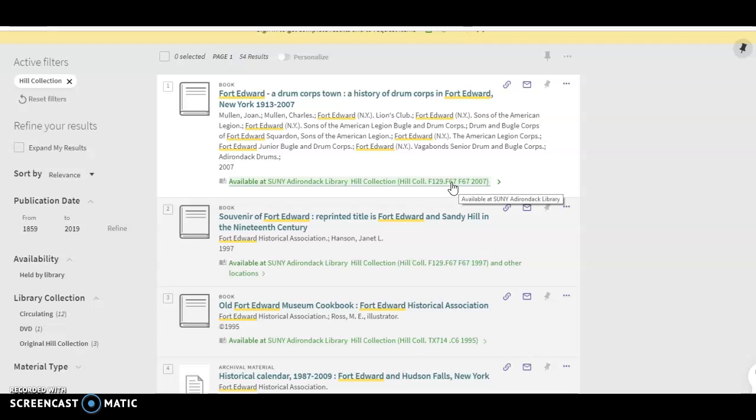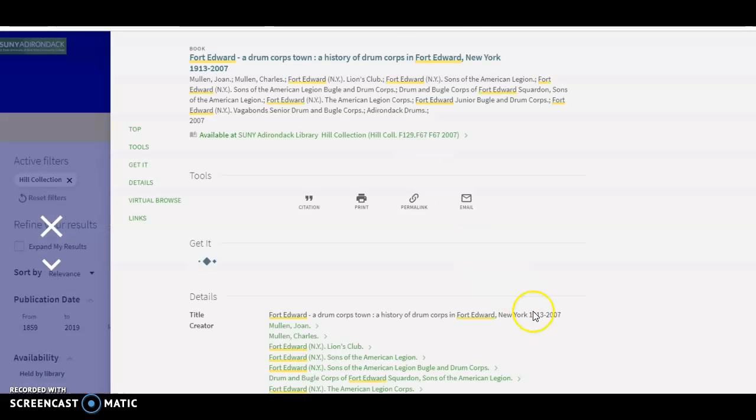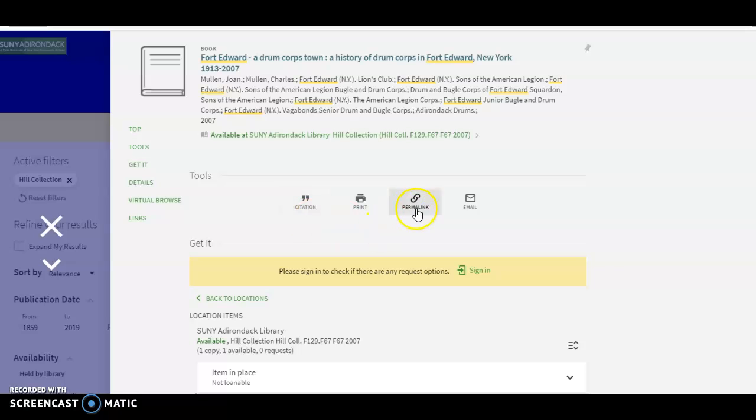If you want to see more about the book, you can click the link. Here, you will have more information about the book and access to the citation, permalink, and email. You'll also get the most important part, the Library of Congress call number.